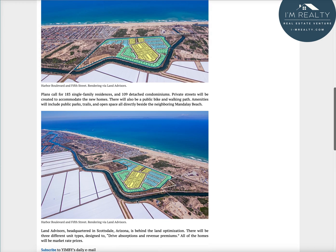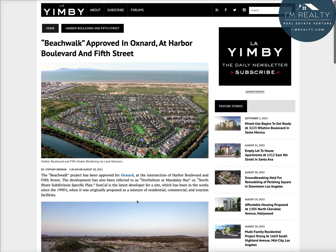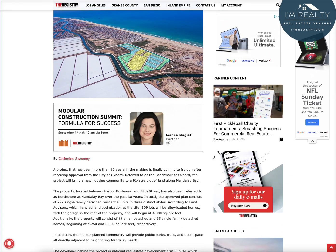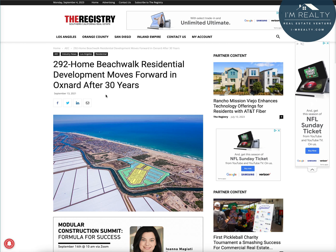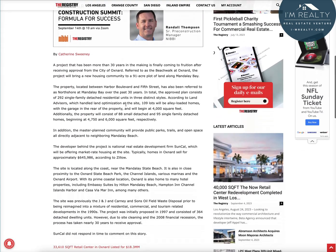Again, this was an older article, but I wanted to show everyone so you have an idea and a pointer of what the community overview or schematic looks like. There are quite a few other articles. I'm going to go to this other article before I go to the newer one that was posted in August. This article is by Catherine Sweeney out of the Registry in Los Angeles. This is again from 2021, not too long ago, 2 years ago, but it gives a little bit more detail.